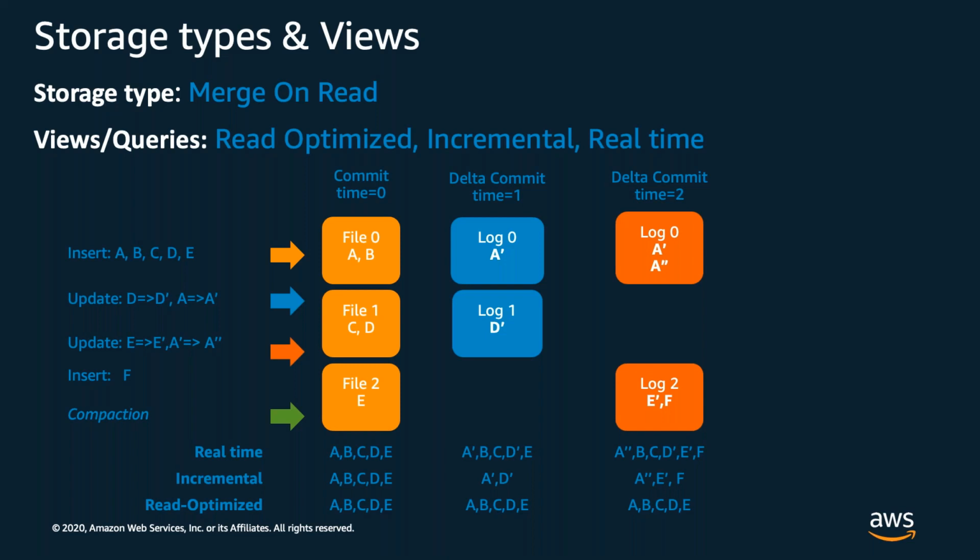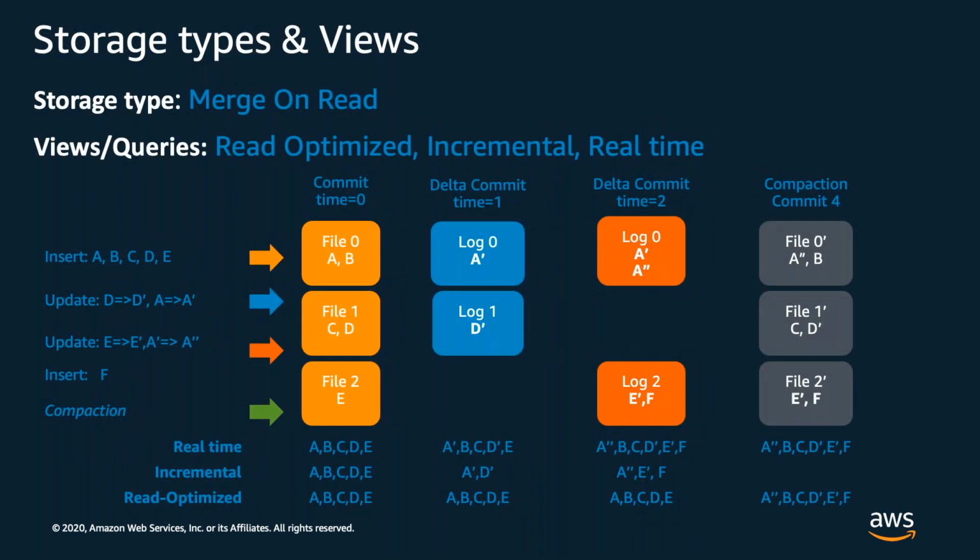Now, let's say as a last step, you have performed a compaction of all your changes into your base files. And now, after the compaction, if you run the queries, your real-time view will give you the most up-to-date information. And as you can see, your log files are merged with your base files, and the read-optimized view also gives you the latest snapshot of the data at that time.